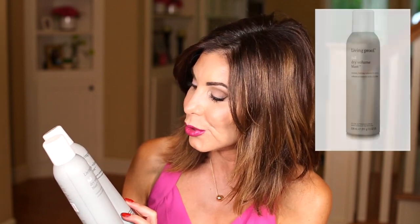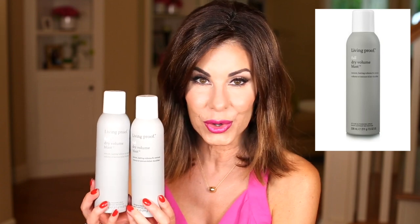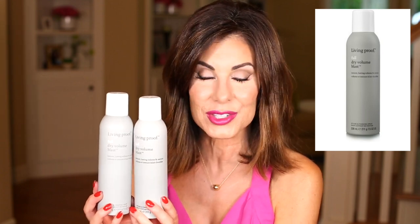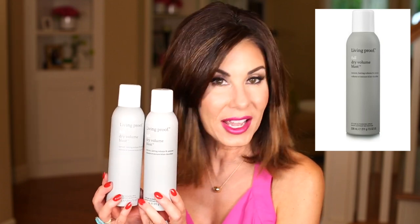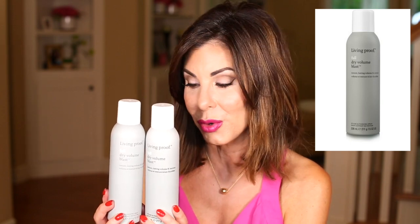This is the Living Proof Full Dry Volume Blast. It is my current favorite volumizing spray. I love it so much. I even bought it in the travel size because I knew I couldn't travel without it.